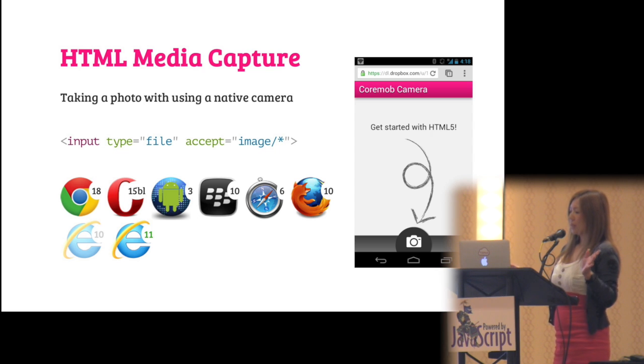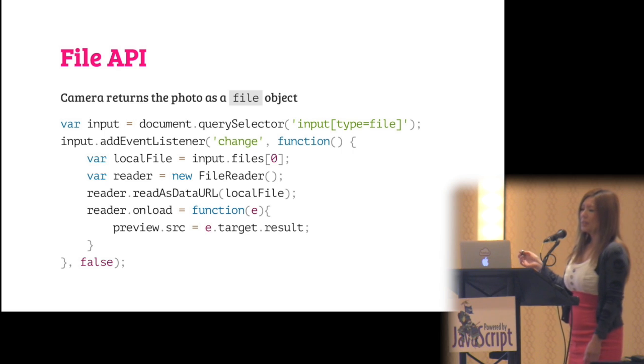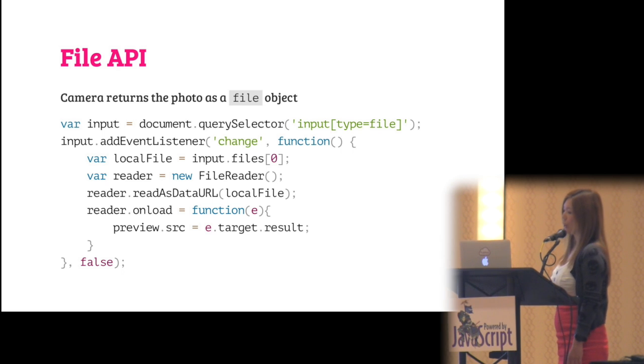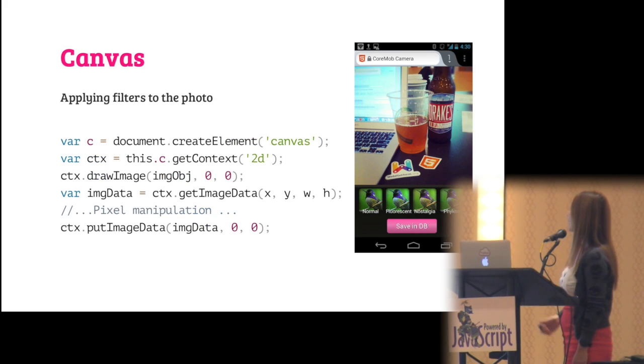And it has great browser support by now. IE10 on mobile implemented this feature, but it wasn't working on mobile phones, but now it's working wonderfully on IE11. And I use the File API to get the camera photo returned as a file object here. So by using this, you can just append this object into the DOM. But actually for this app, what I did was I took the whole .url into the canvas because I wanted to manipulate each pixel to give it some nice filter effects, right?